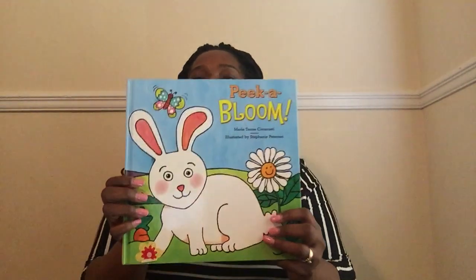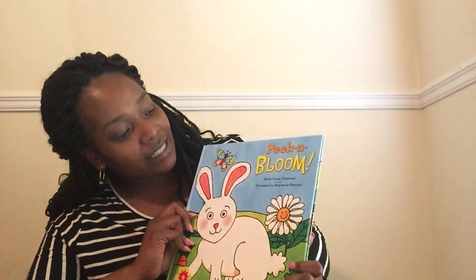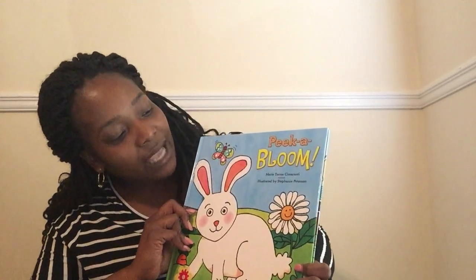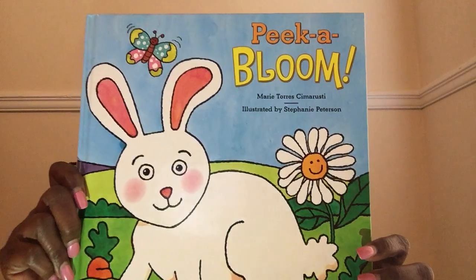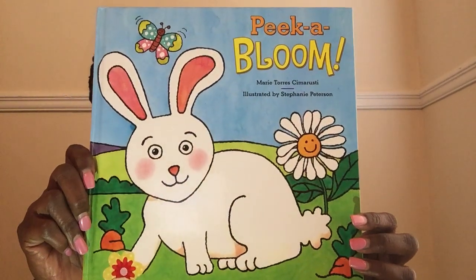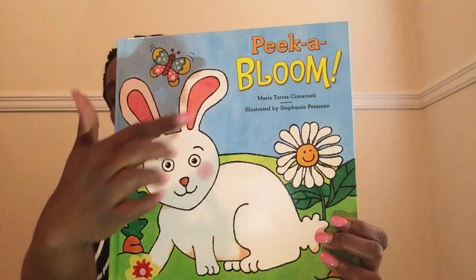All right, friends, we're going to read a book called Pika Bloom. This book is by Marie Therese Simaresti, illustrated by Stephanie Peterson. Look, she drew all the pretty pictures. Look at that bunny. Bunny, he has two ears. Where are your ears? Look, show me your ears. Bunny ears.